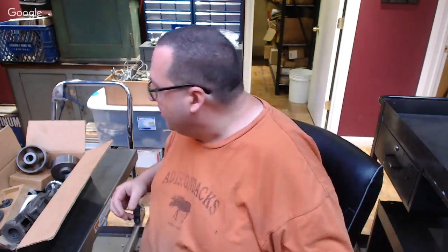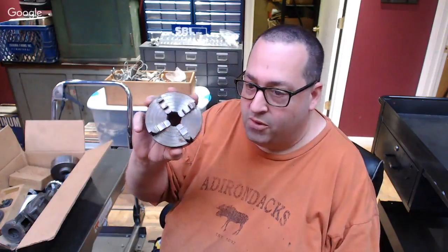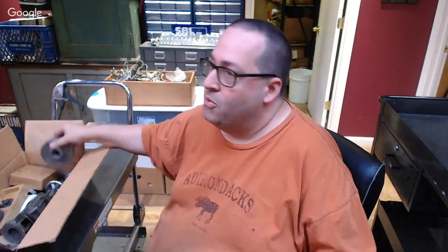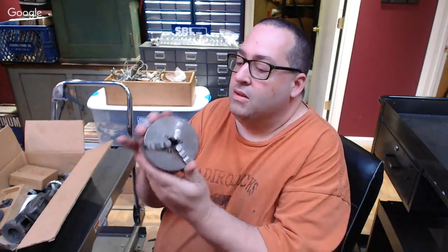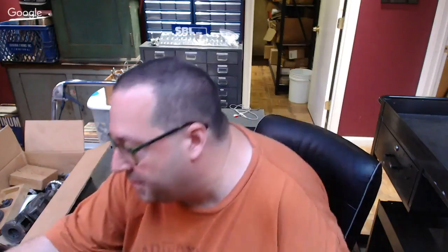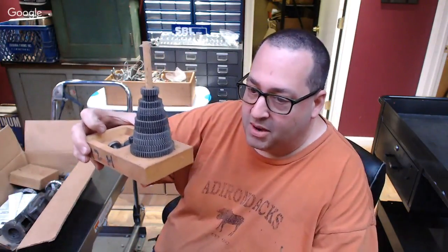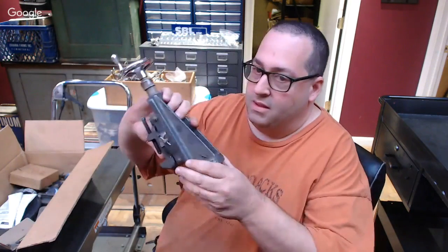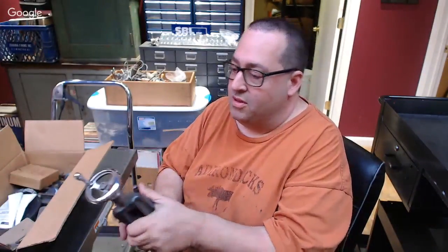Now it looks like we're getting to some of the tooling that came with the lathe. This is a 4-jaw chuck. This is Atlas brand. It's about 100, 125. Here's a Union. That's about 100. You got the complete set of gears for the machine. That's about 125. This is a milling attachment. This is about 200 to 250.